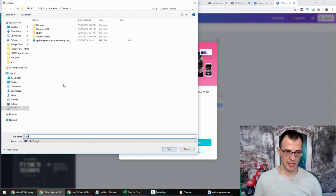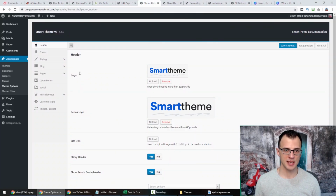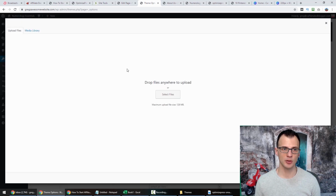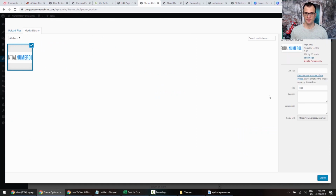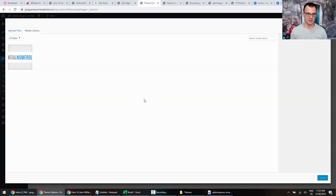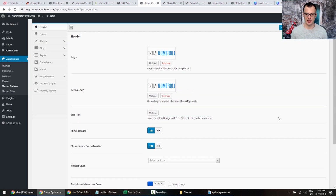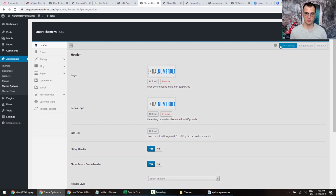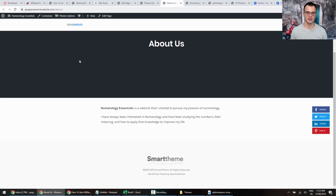I'm going to save the logo here as logo.png. So now let's go back to Theme Options, and where it says Logo, click Upload and choose that file. I'm going to choose logo.png here, click Open and click Select. So that's now done. For Retina logo, let's use the same file. Just select that and click Select. And now let's click Save changes and see what our site looks like now. We should be seeing our new logo. All right, perfect. We're now seeing our new logo at the very top.